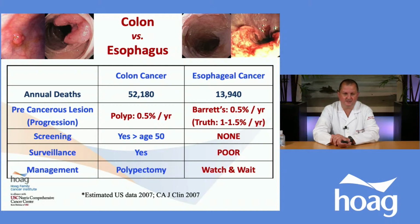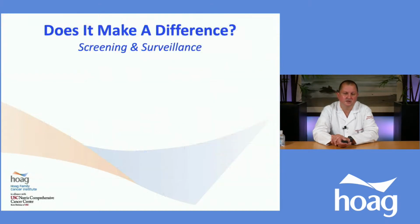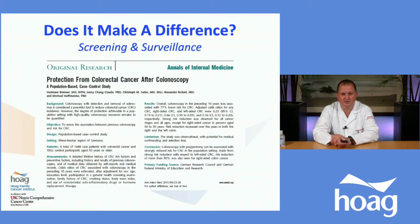In esophageal cancer, back then at least, was watch and wait, but as I said, RFA and EMR have emerged as potential management options. So it doesn't make a difference. All right, so this is a study that came out many years ago, but looked at, does screening colonoscopy for colorectal cancer make a difference?